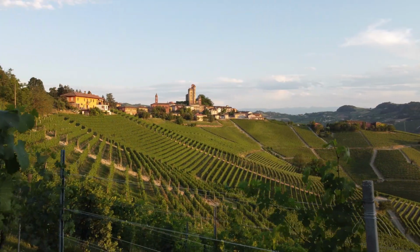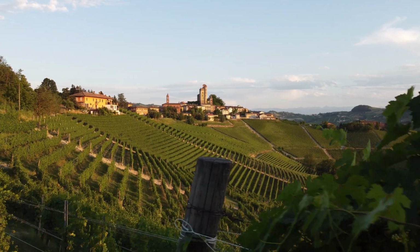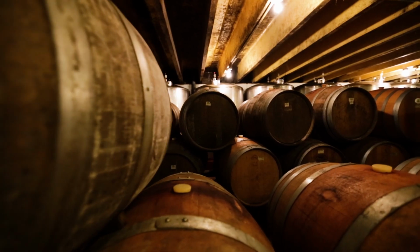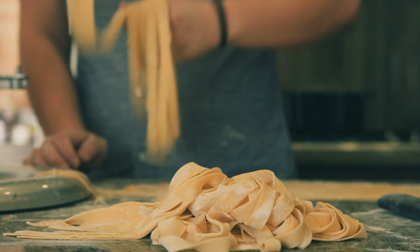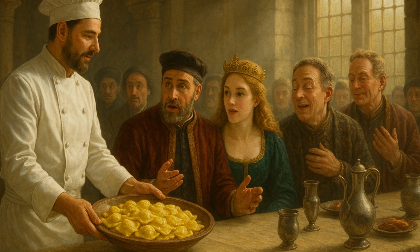Agnolotti was born in the vineyard-covered hills of Piedmont, northern Italy, a region known for its prized truffles and Barolo wines and deep-rooted food traditions. The story traces back to the Middle Ages.